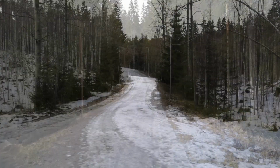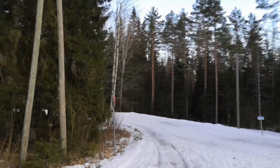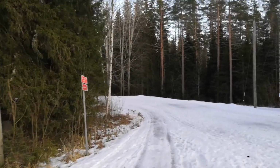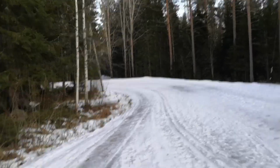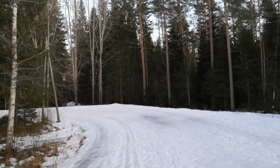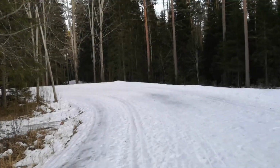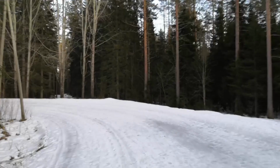That's the previous tricky spot, and here we come to memory lane pretty much. This is a left-hander that slightly tightens towards the end, but it's beautifully, oh! Yeah, it's a tricky spot after all. Almost fell down. But yeah, beautifully cambered towards the inside, pretty much the perfect rally corner. And there are two funny stories from here.